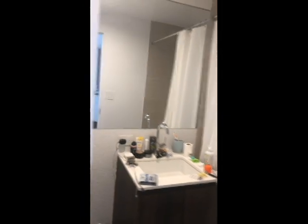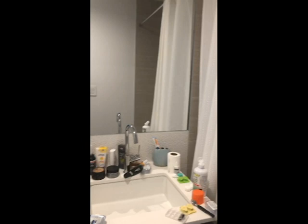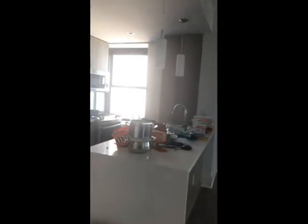And then right here, I'm gonna give you a quick bathroom tour. I mean, it's a small bathroom, just a shower, a bath, and counter, and toilet. And then there's this side coat closet right here that I have some stuff in still, and that's basically it.